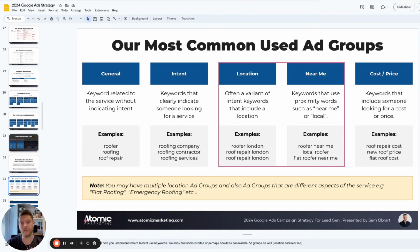So the location ad group is often a variant of the keywords that include a location. So roofer London, roof repair London, or roof replacement London. I think I got the same keyword twice in there, but just consider that a different keyword and a different location on the end. And then we've got the near me ad group, and near me is a very popular search term. These are keywords that use proximity words such as near me or local. So you can see roofer near me, local roofer, flat roofer near me. And again, depending on your build, you may want to put this under one ad group, such as location, or potentially segment them out.